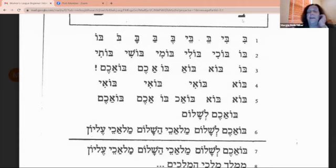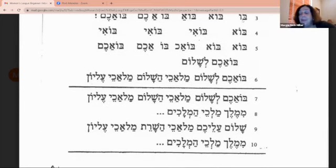Okay, and let's go to line 5, everybody, and we can just do it slowly together. Bow, bow, bow, bo-ah, bow, hem, hem. And keep going. Bow, ah, bow, hem, hem, shalom. And if we go to line 6, now let's just do the bottom part.